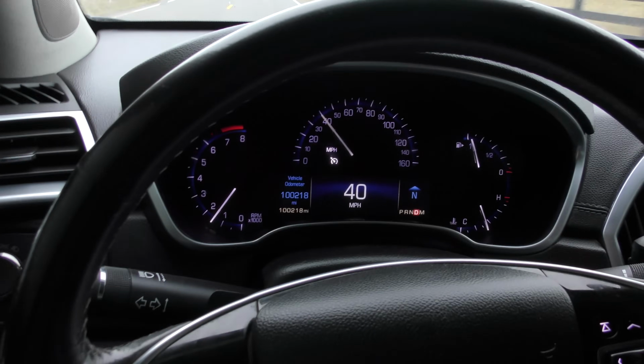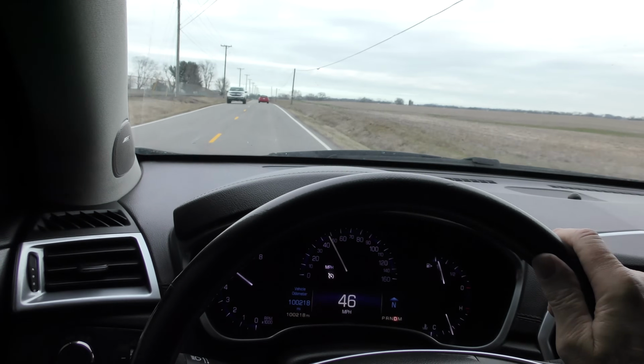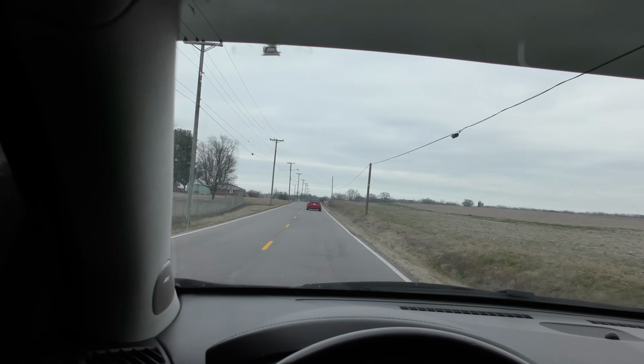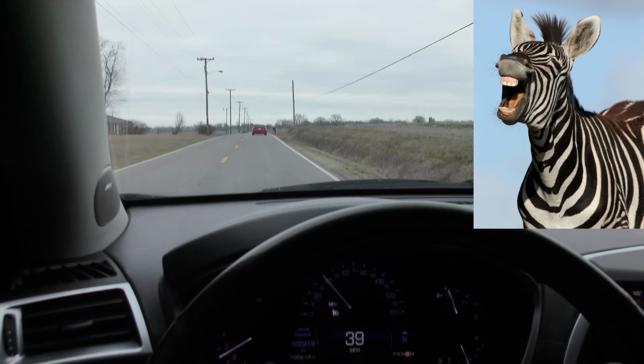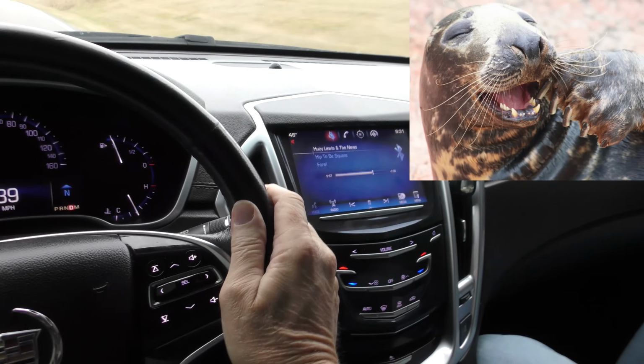So, I mean, look, we're going 40. You want to pass someone? Look at it go. Slight hesitation there, but nothing really. And we got a slow Mustang in front of us, so we can't drive any faster. It's got all the bells and whistles, plain old music, Huey Lewis and the News.